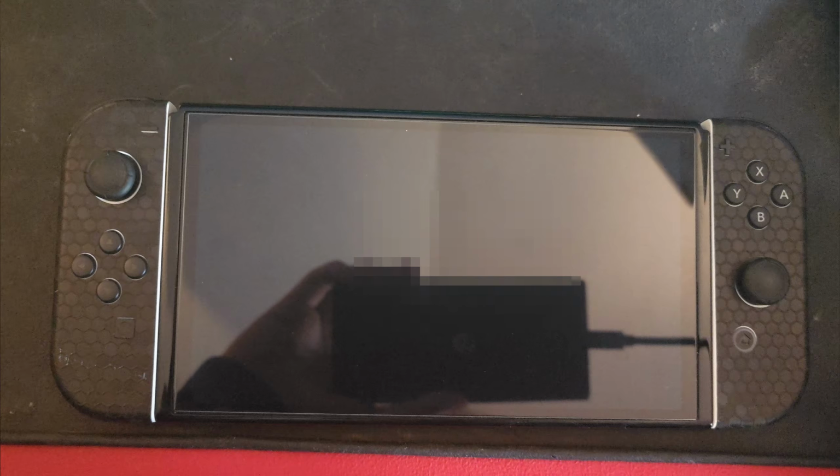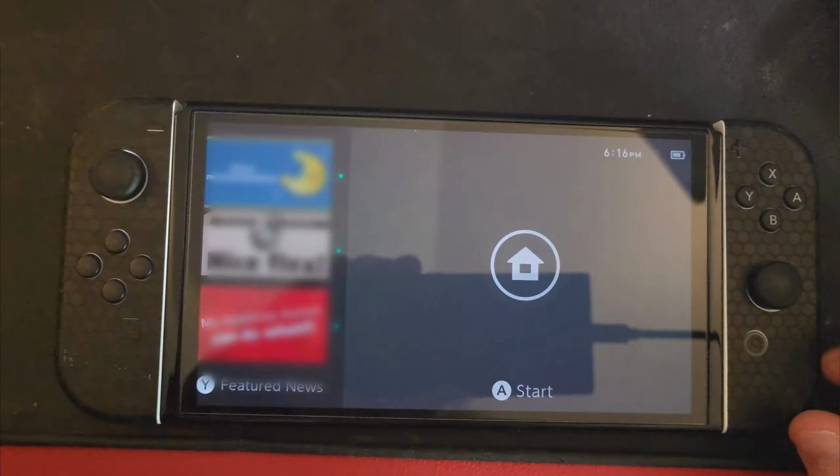But of course, there is always the option to just boot straight back into original firmware with no unsigned code, no modifications, and you should be able to play it just like a normal Switch with no problems at all.